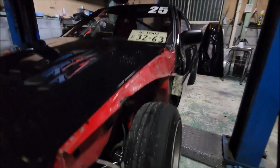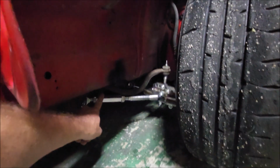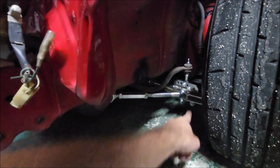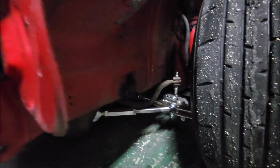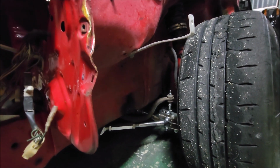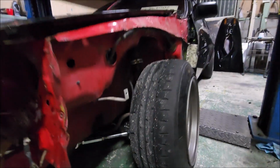All done. That was quite the effort. I wouldn't have been able to do that myself. They had to be cut shorter, they were a bit too long. He also welded a stopper on the bottom because the wheel was touching the body. And then did an alignment, set the camber, set the caster, set the toe. So yeah, very appreciative. Keen to try it out.